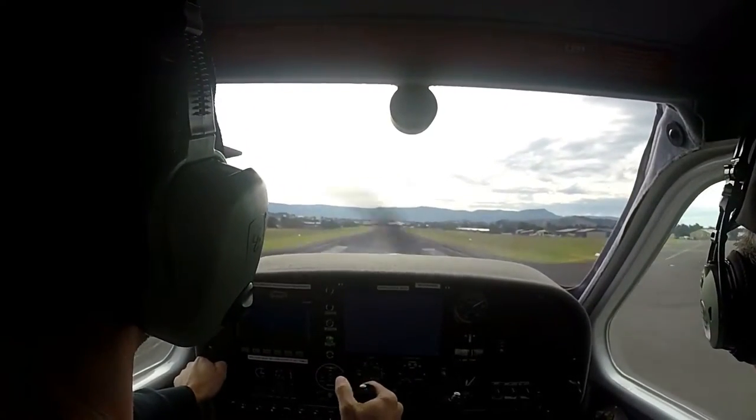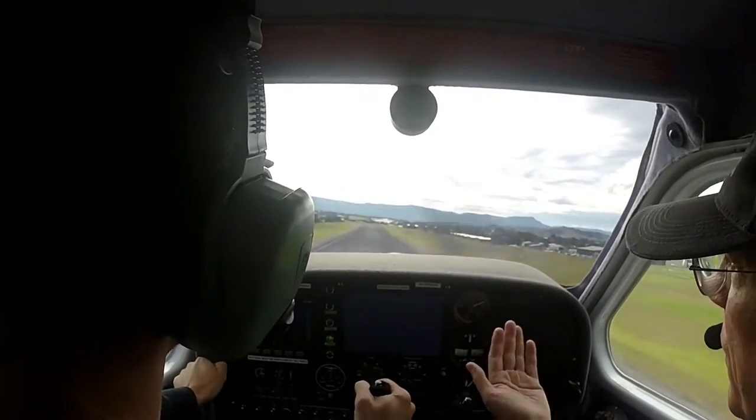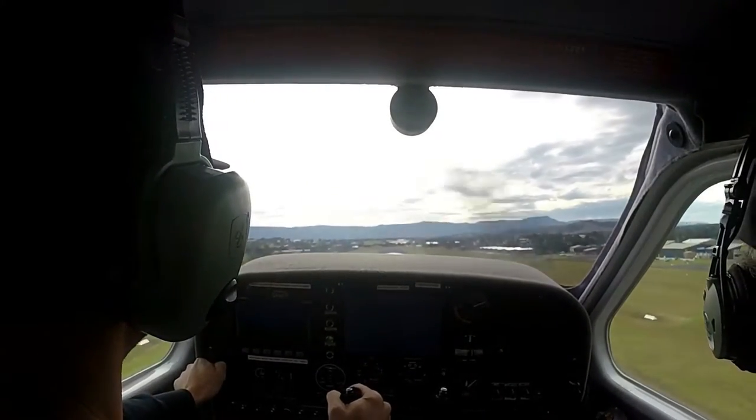Just leaving it a little bit too long on that rotate. You could start to bring your nose wheel up a little earlier. Okay. So 70 knots.